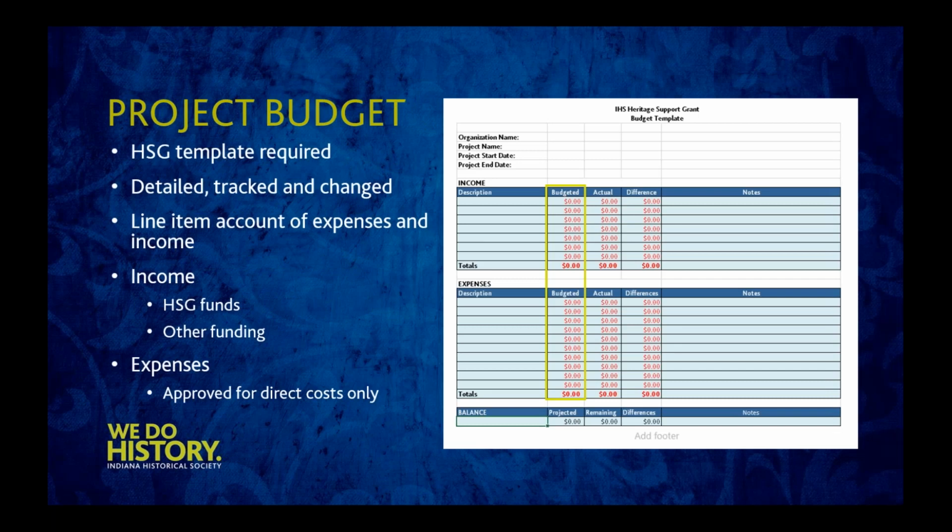This is the budget form required for all grant applications, mini and project. It's also the form required for end of grant reporting. Please note this budget is separate from the organization budget discussed in the previous slide. This ensures that all applicants use the same form and the same information. It makes it so much easier for reviewers.